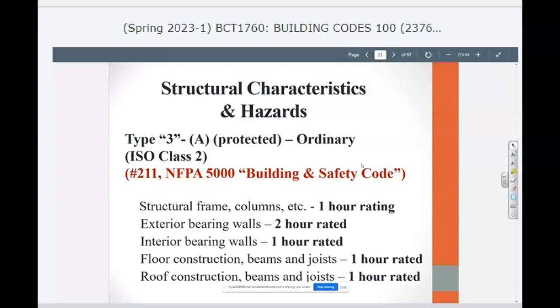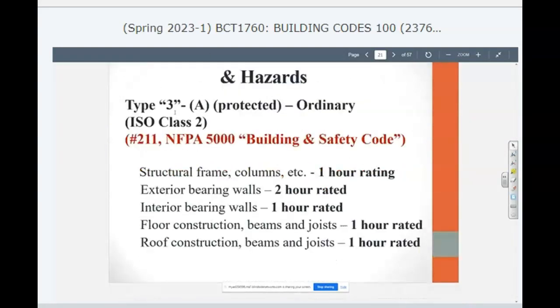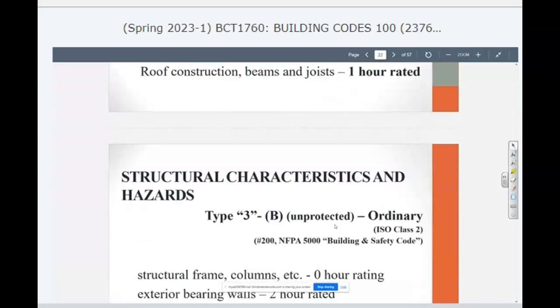We have certain structural characteristics and hazards. Type 3 protected is ordinary construction. It abides by the NFPA 5000 building and safety code. What they would like is that these protected type 3 buildings should have a 1 hour rating. The bearing walls should be 2 hour rated. Interior walls should be 1 hour rated. Floor construction beams and joists 1 hour rated, and roof construction beams and joists 1 hour rated.